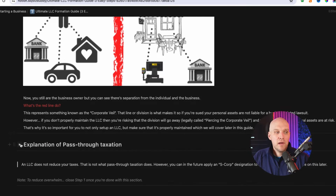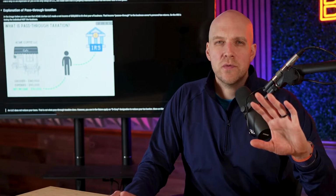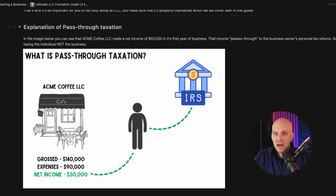Now, next I want to talk about an explanation of pass-through taxation. This doesn't apply so much for getting your LLC set up, but I just want you to have the understanding of how you are going to be taxed when it comes to your taxes. Now, you can see we have Acme Coffee LLC on the left-hand side, and they grossed $140,000 of revenue. They had $90,000 of expenses, which resulted in $50,000 of net income. The IRS is not taxing Acme Coffee LLC.